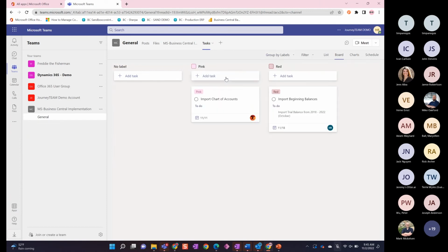So I can label them and see who it is for the client versus JourneyTEAM tasks. We can see accomplished tasks. Once you accomplish them, they move to the completed tasks. And it becomes a really great tool for us to be able to track how we're doing with the projects and keep track of those tasks.